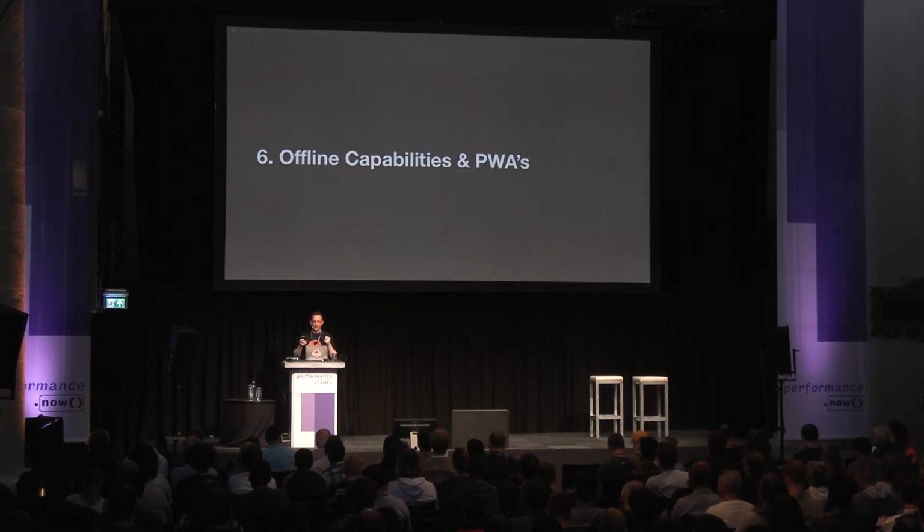Number 6, offline capabilities and progressive web apps. As the last topic I will briefly touch on is the web platform's offline capabilities and discuss if they can help when coming to the digital divide for users. The web platform has a powerful set of APIs that are designed to help users who struggle with connectivity issues. The key API I'm talking about is the Service Worker API.